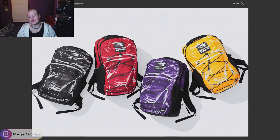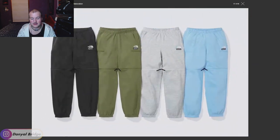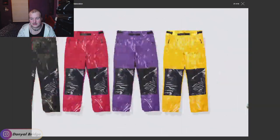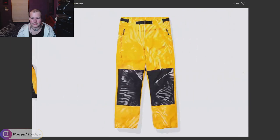The backpacks make sense. Look, all in all, I think this is definitely one of the better Supreme North Face collabs. I like the optical illusion that the painting gives to the pieces, and I think it's kind of playful and fun. I really liked, we're gonna have to go back quite a bit. Like the jackets are fun. I think it's cool and it gives it that texture.